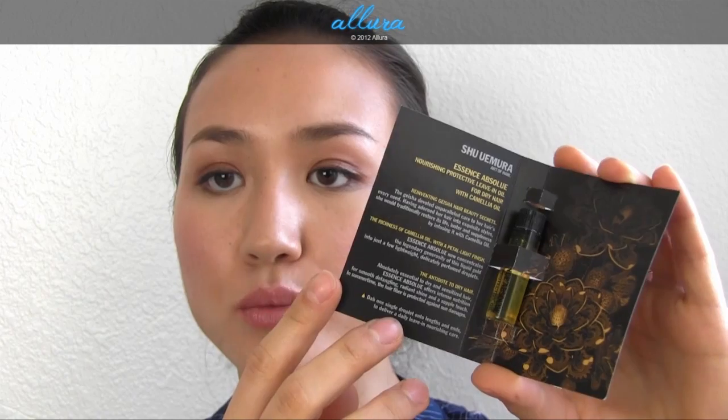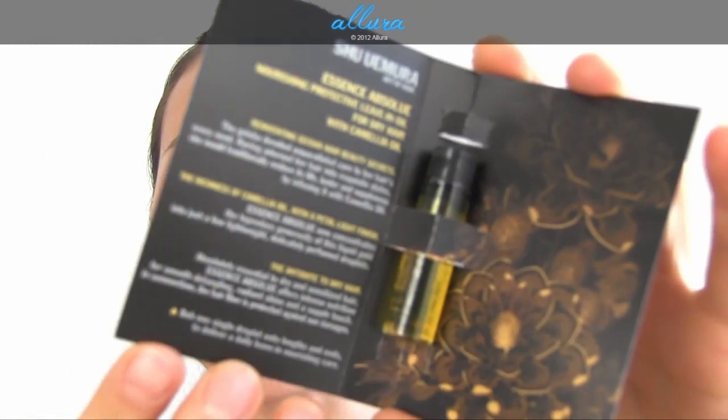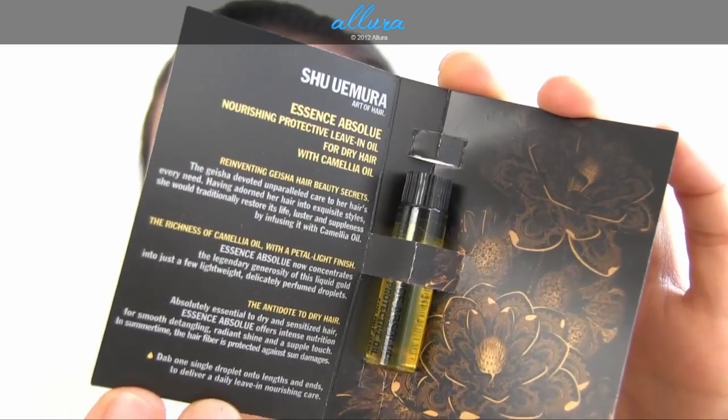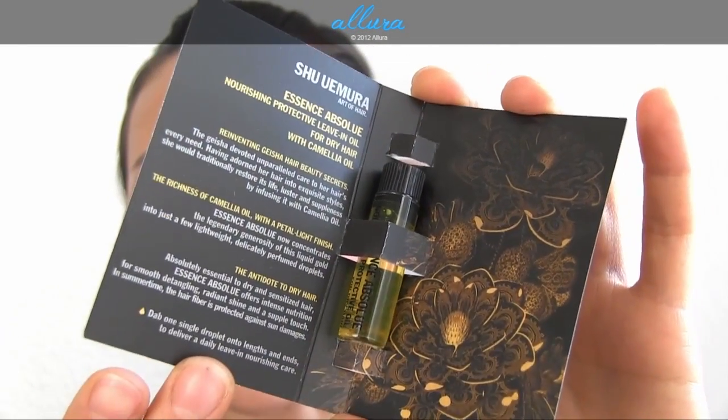Next is a product by Shu Mora, and it's a hair care product, and it's a protecting oil for your hair. So you probably get 1, maybe 2 uses out of this, just depending on how long your hair is. The full size for this costs $68.